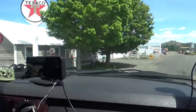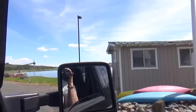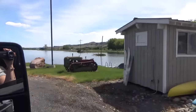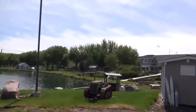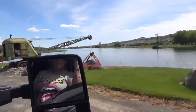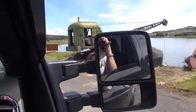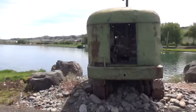This is so cool. It is. Look at the water. And look at the little bulldozer. Yep. Look at a little rock shed thing. Look, they got a rope swing going off of the old steam shovel. Wow. Oh, cool. This dude's got some artsy stuff.